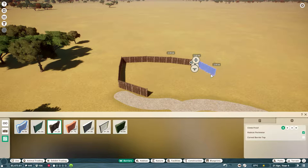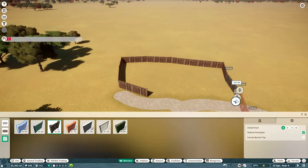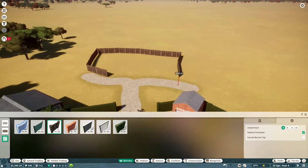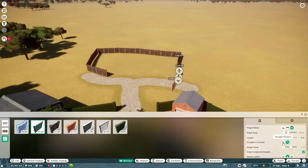So maybe something like... Oh, the vet research is complete. Perfect. So maybe something like this. And then I kind of want to get glass in here. So let's go ahead and do some curved glass. We'll do a straight section of it, I think. And then maybe a curved section?